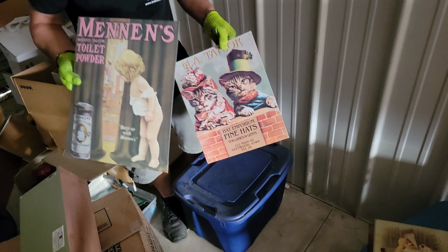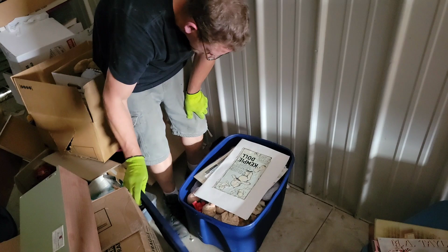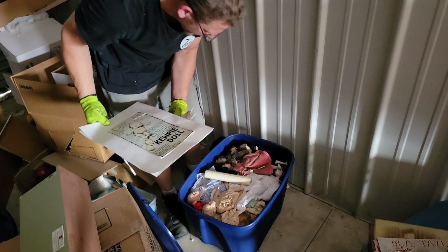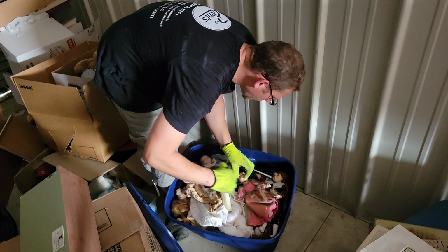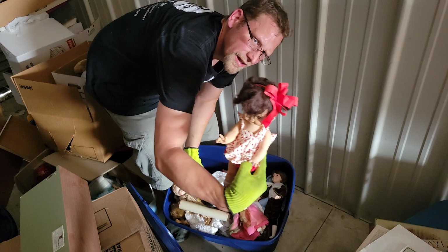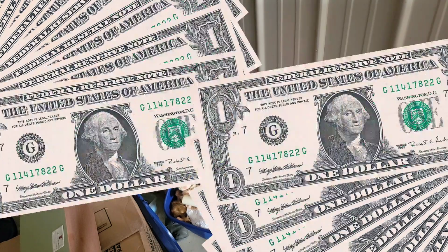Pretty cool. Oh yes, Cupid dial, that's a good sign. A whole Cupid dial collection in here. I know those are funny. There's just all kinds of dials, porcelain dials. We've seen these old, old dials in here. I don't want to dig them all out right now. Huge dial collection. Another box of stuff.